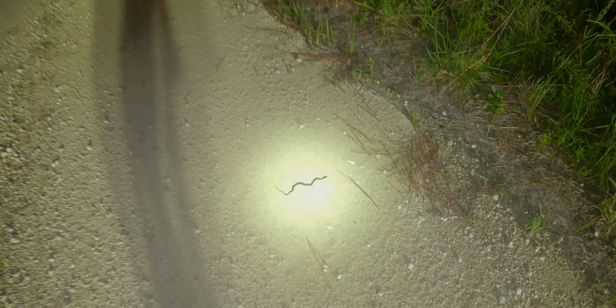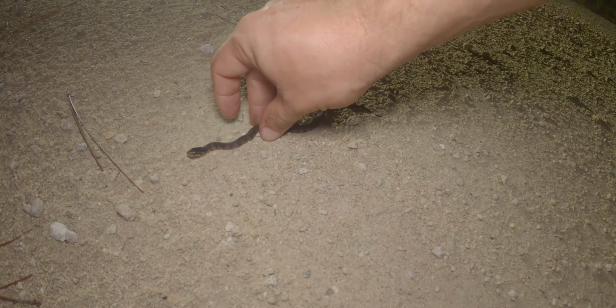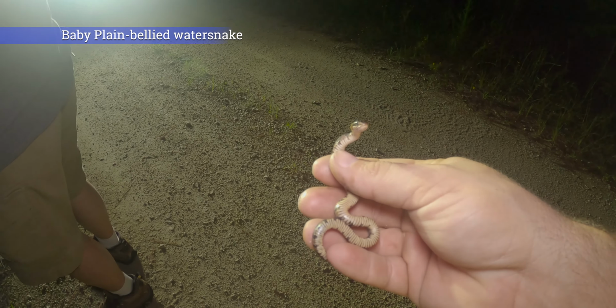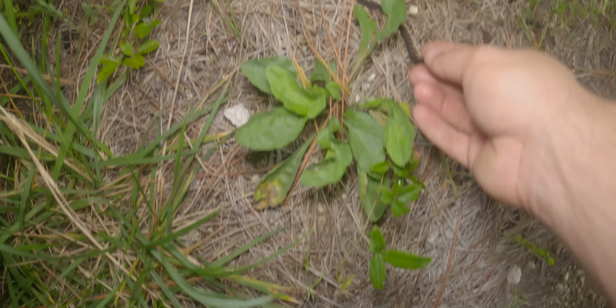Oh, we got another little water snake. Looks like a bandit. It's a bandit? What? No? No, it's not. It's a plain belly. All right. Well, I'm gonna let him go. Yeah. And it's gone. Good eye.